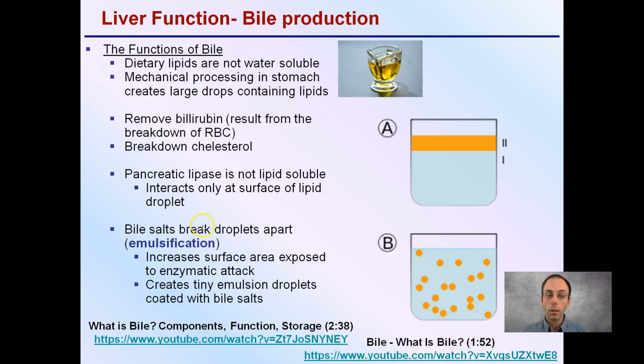Lastly, bile salts break apart or emulsify, as I said. They increase the surface area to allow enzymes to work a little bit better. These tiny droplets are coated with bile salts, and that's what helps allow those enzymes to be able to perform their function.